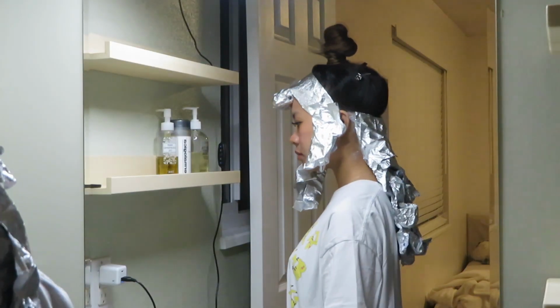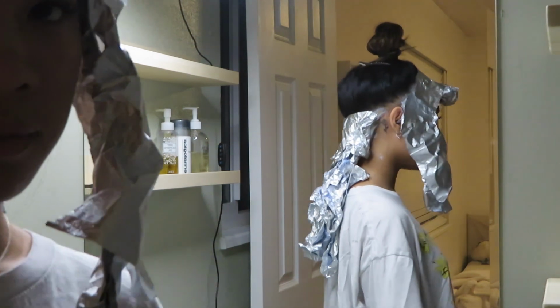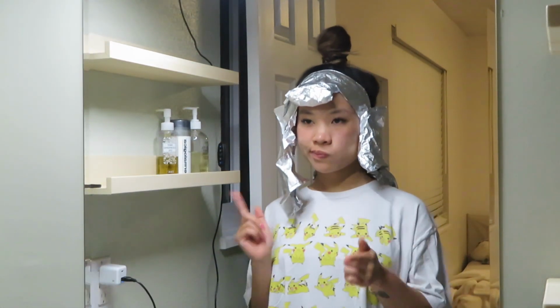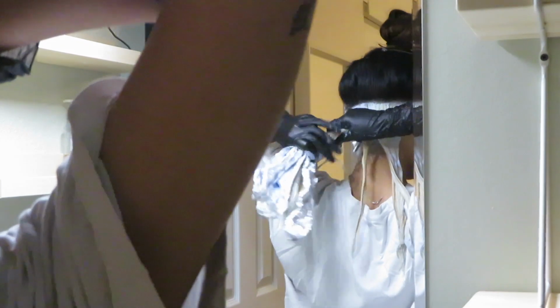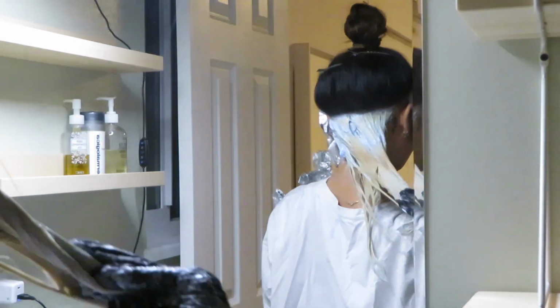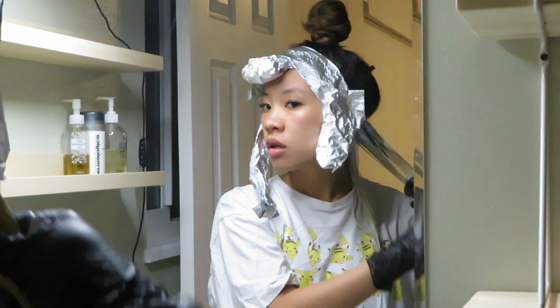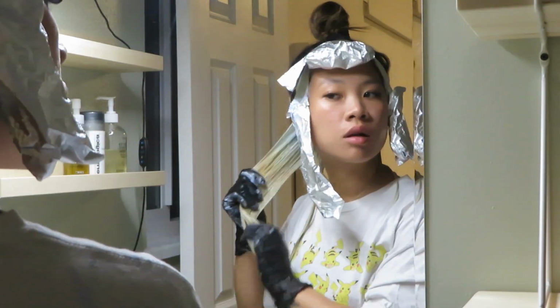Here is a 360 of all of the foils in my head. This is what my hair looks like after everything was done being processed. I'm just pulling out the foils at this point. It looks pretty good. Everything looked the color that it should be. With the bleach on top though, it's a little bit deceiving. I feel like the best way to see the color is just to take your fingers and rub off some of the bleach.